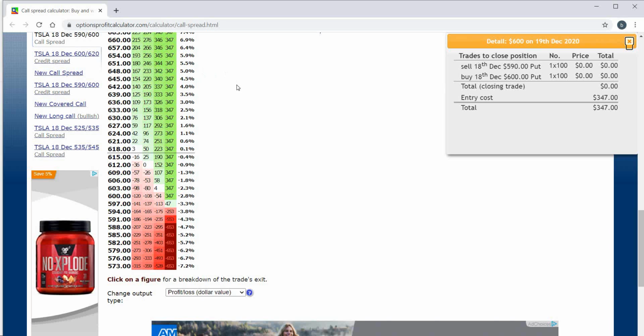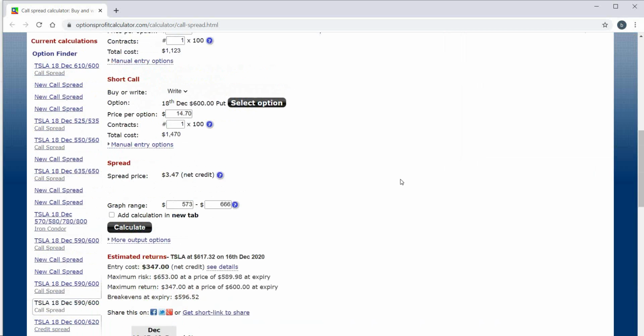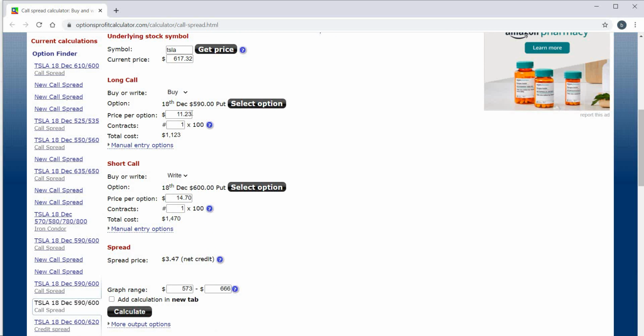I'm sorry, not $1,347. You get your $1,000 collateral back, so you're just letting them hold on to that. So your profit will be $347. If we put in my exact numbers, I'll show you my exact payout for this. I bought the 590 put for $11.60. I sold the 600 for $15.10.